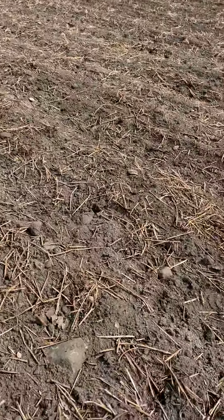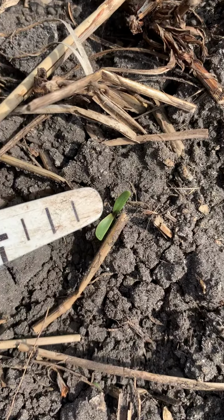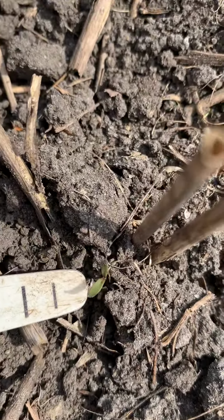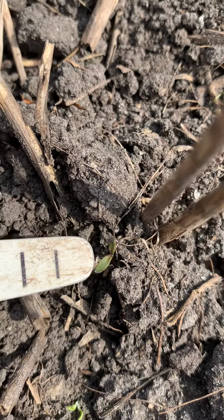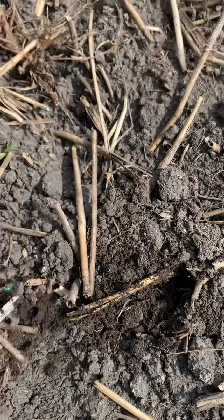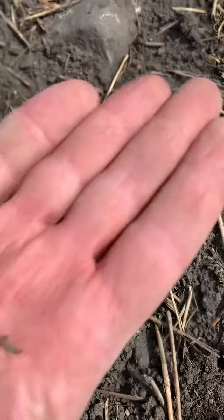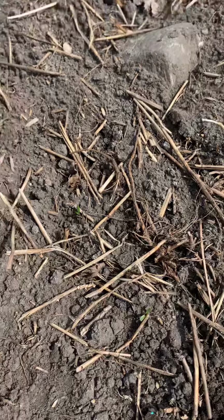So if we look down at this beet right here, this is what I would call a normal, healthy beet, and the cotyledons look good. They've got that nice, bright green color. Moving to the right, this beet is a little more damaged. The tips of the cotyledons are turning off color, and the cotyledons in general are a little bit dark and not quite as healthy as the other one. If I can get it out of this soil here, you can see that the hypocotyl is completely shriveled and darkening. So that beet probably is not going to make it.